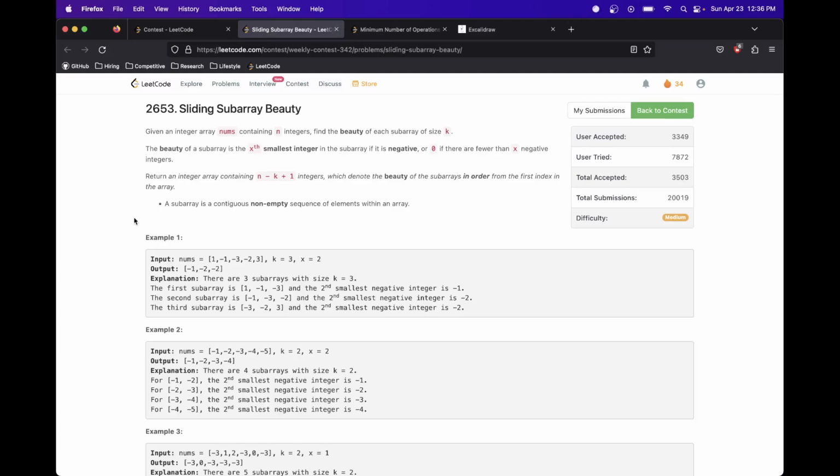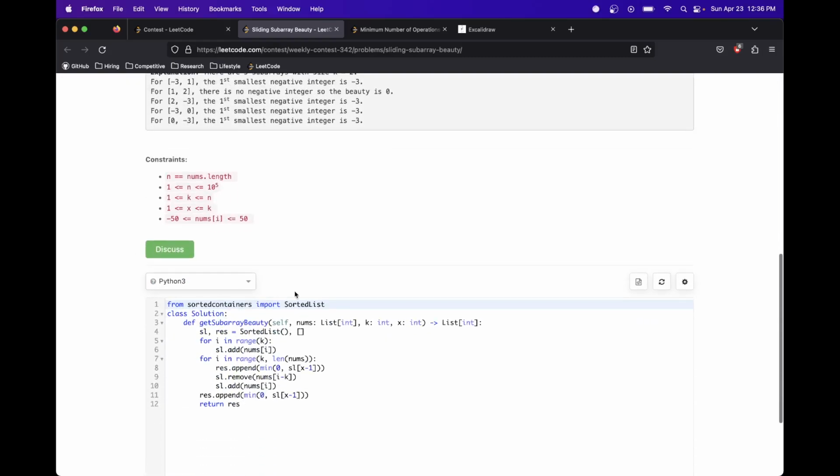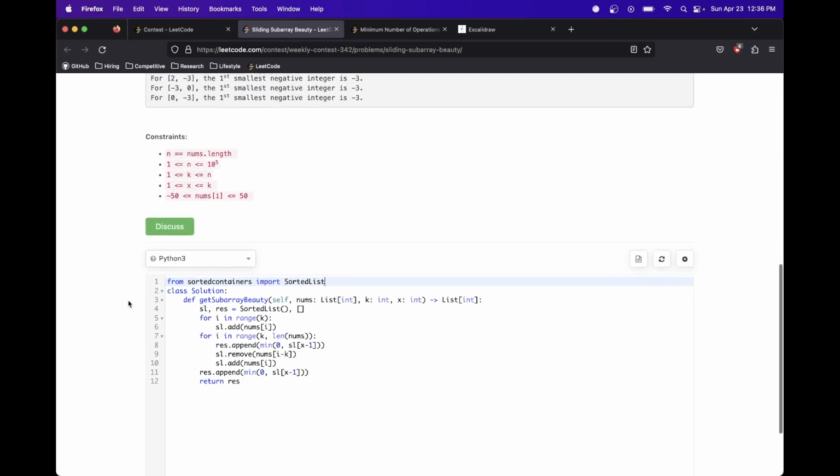Okay, sliding subarray beauty. This one's a lot more interesting and difficult. So we go through, we take a little subarray snapshot, and we say what's the xth smallest integer, or 0 if the xth smallest integer is not negative. So this is perfect for a multi-set or a sorted list, which is basically an ordered list. We can access, add, and remove elements in O(log n) time, which is perfect.